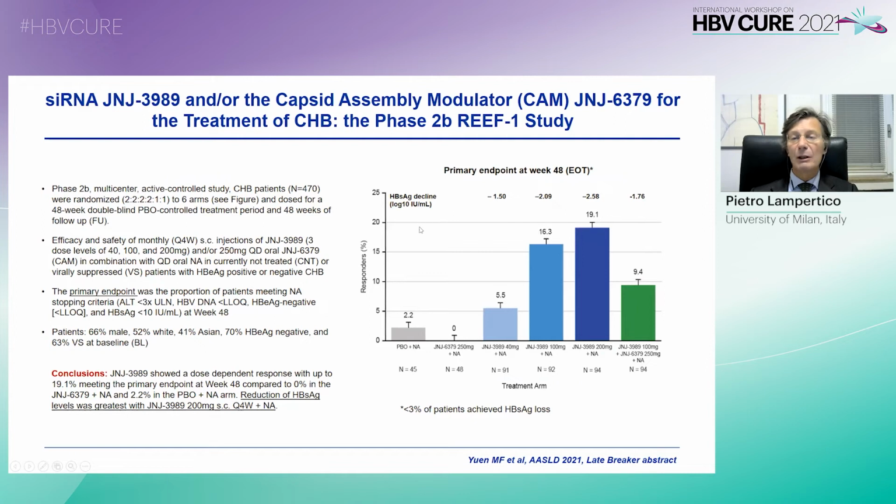And the primary endpoint of the study is a rather unique primary endpoint. First of all, it is at the end of therapy, not off therapy. Second, it is a combined endpoint. You see here on the left side, primary endpoint was defined as the combination of low ALT, negative DNA, negative E antigen, and S antigen below 10. So a kind of strange, if you wish, primary endpoint, which was aimed to identify patients that could potentially stop therapy.